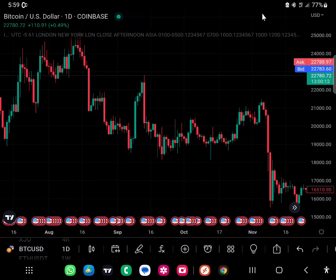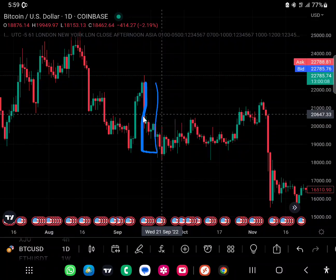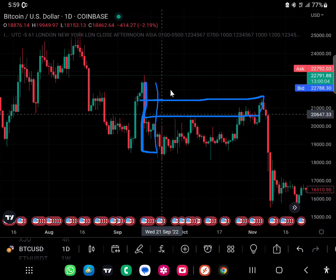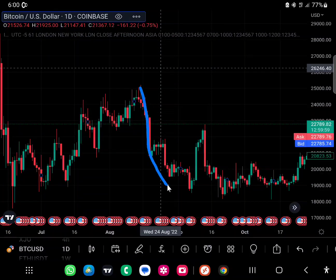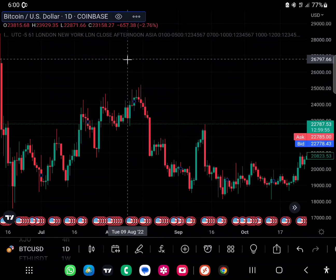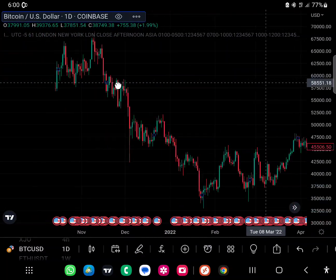Again, if we move back, we have this strong move down here. The market tried to fill in about half of it before getting around three-quarters up, before filling in most of that move. Again, we have this strong move down here. The market did fill in at least half of it or so. So the market doesn't generally move in just one direction without filling it on the other end.